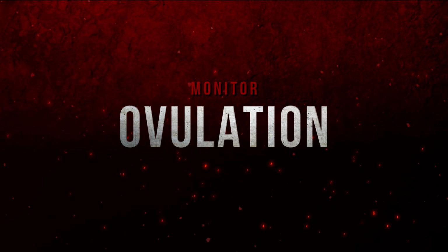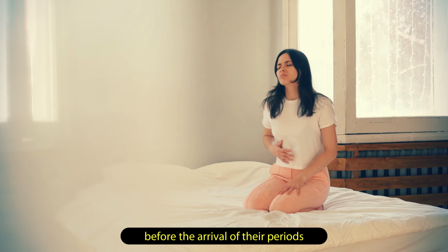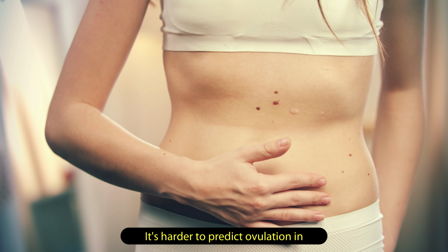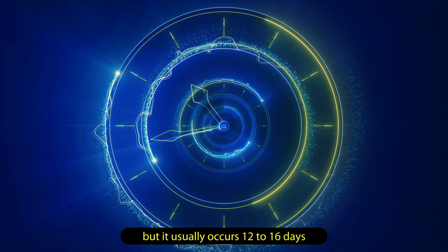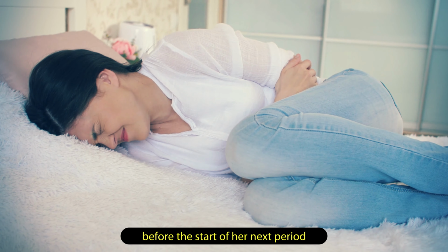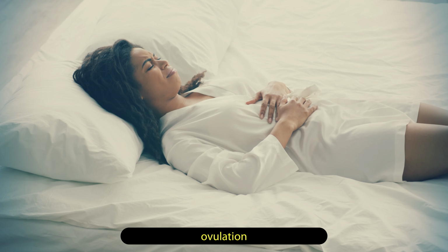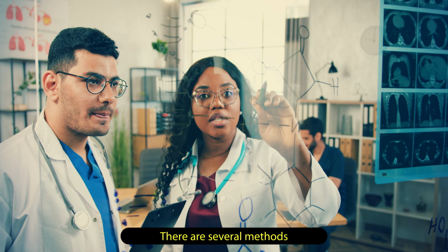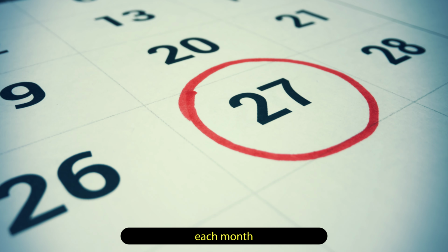Monitor ovulation. Women with regular cycles ovulate about 2 weeks before the arrival of their periods, Pavone said. It's harder to predict ovulation in women with irregular cycles, but it usually occurs 12 to 16 days before the start of her next period. This variability means that it is best to monitor ovulation to find out when the person is most likely to conceive. There are several methods women can use to help determine their most fertile days each month.